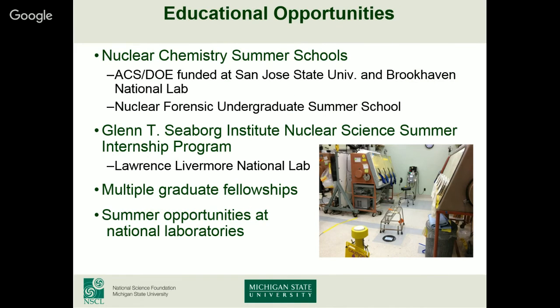So if you do want to go into nuclear radiochemistry, there are a lot of educational opportunities. You don't have to go to an undergraduate university that has these types of programs. There are a few out there, but they're not really common. A good way, the way that I got started in this field, is to do something like a nuclear chemistry summer school. The American Chemical Society and the Department of Energy fund a summer school every year at San Jose State University and Brookhaven National Lab. And so you can go there.